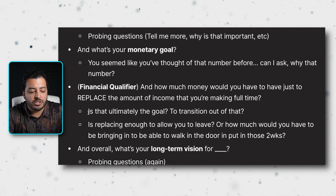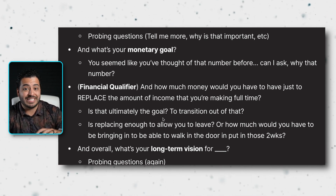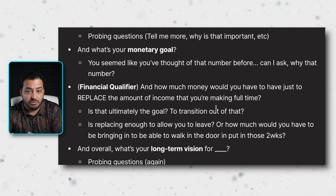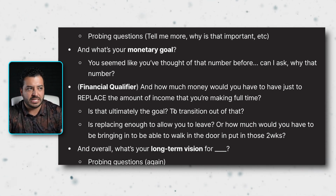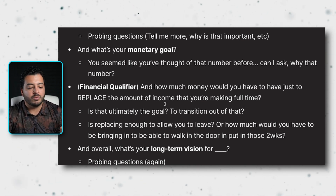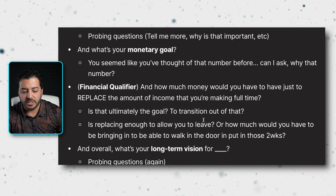So then you would jump into, is that ultimately the goal? Do you want to transition out of your current job? Because sometimes people like their job, sometimes they don't like their job, right? If they like their job, then what's the ultimate goal? Let's say they're working corporate and they want to build income online. You would say, is that ultimately the goal? Do you want to transition out of being in the corporate world? And they would say yes.